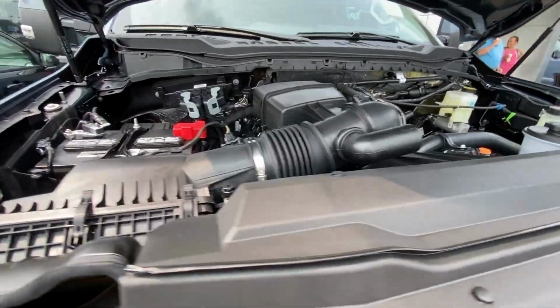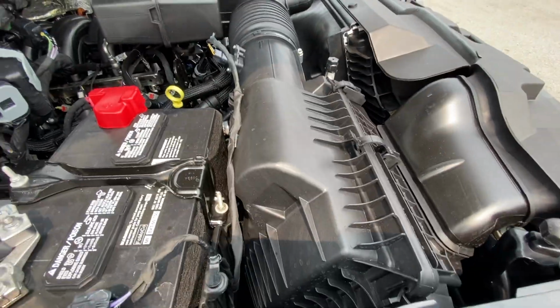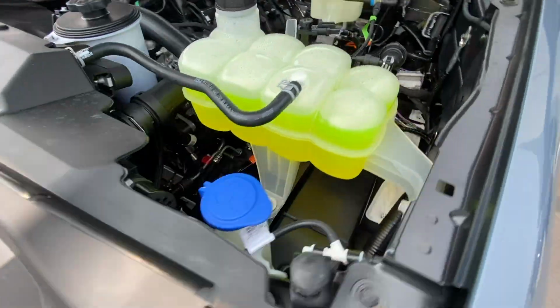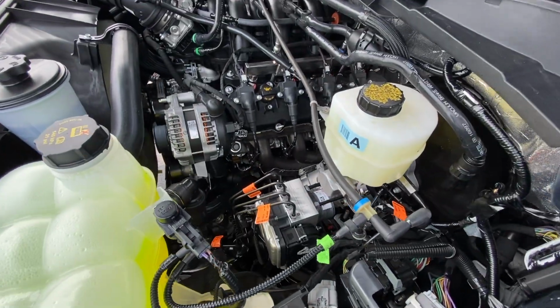Here's a little bit of under hood. Looks a lot different than the 6.7 liter. Can definitely fit a lot more in there as far as servicing. You can see you only got the one battery. Look how much room you have in there. It's incredible.